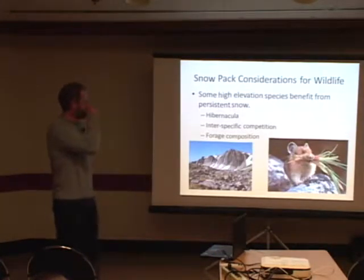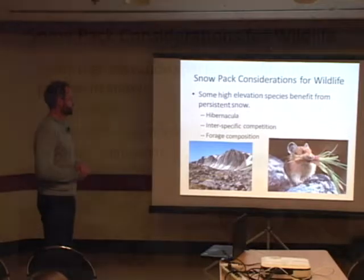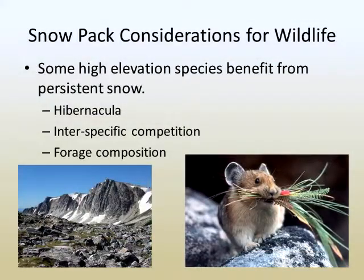I talked about snowpack and its importance, and that's kind of my mantra. That's going to be the most difficult thing to get around right now with this drought. But this little cute guy is a poster child of a species that benefits from snow in the Sierras.